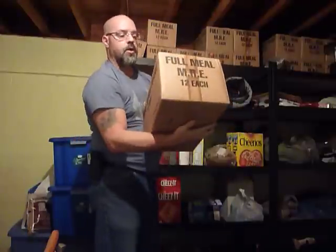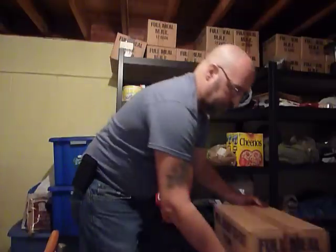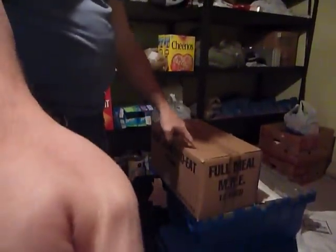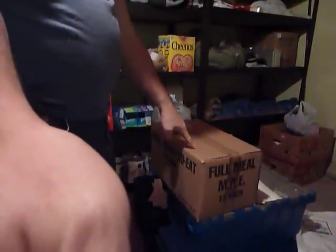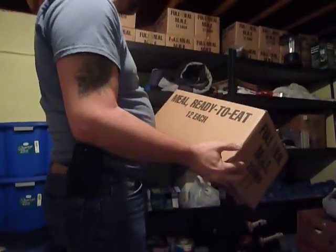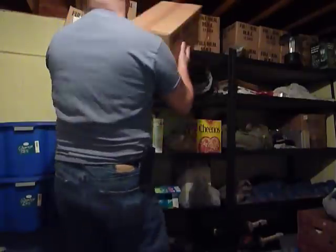And what I did with each one of these MREs, when I bought it, I marked the date on top. So on top of here it says 9/08, which is when I bought this. So this is now 14, so that's 6 years ago. The MREs are going to be good for 7 to 10 years, and if they're kept in a cool, dry place, you're looking at 10 years.